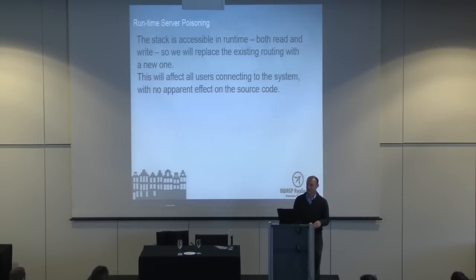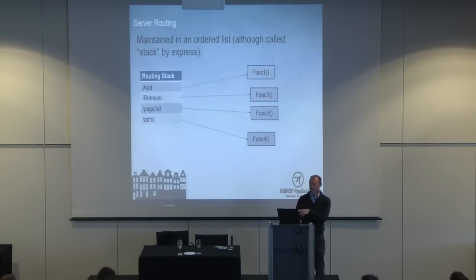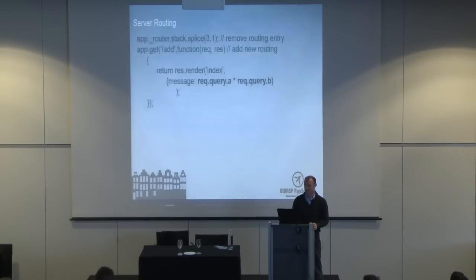So we will replace the existing routing with a new one, and this will affect all users connecting to the system. It looks very weird, and I'll show you exactly why. We've got the add. The first command that we will send actually removes that routing from the system. And we will add a different routing with the very same name add, but it will point to a different function, function 5. So any future users going to the add page will see something different than what they expected to see.